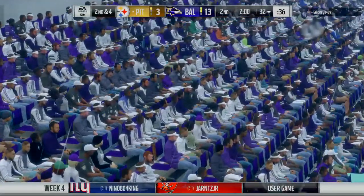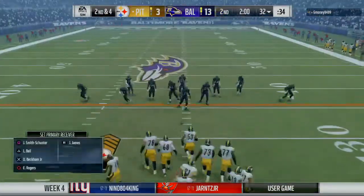2 minutes remain here in the first half. We're back to Baltimore after this.